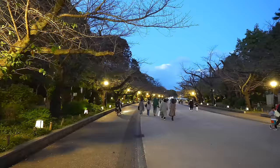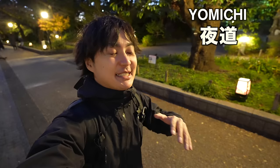It's beautiful. While we're walking, let me give you guys a small Japanese lesson. Nighttime street is called yomichi. Yomichi. So, it's a beautiful yomichi.